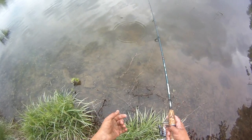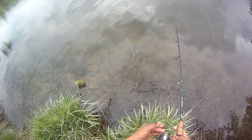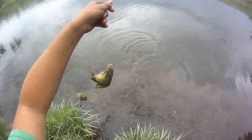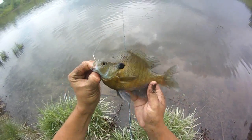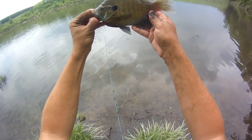Get it just a little closer to him. He keeps staring at it. He wants to stay in his bed though. There you go. There you go. There you go. To get it right in his face. These leeches are a little better than the worms though for these shy fish as they're wiggling. There you go, that's a decent gill. 8 1/4, 8 1/2.